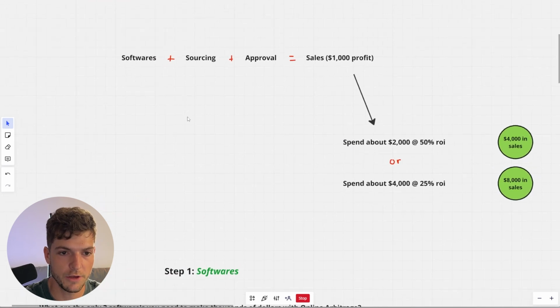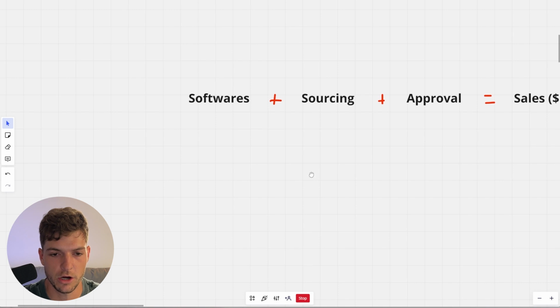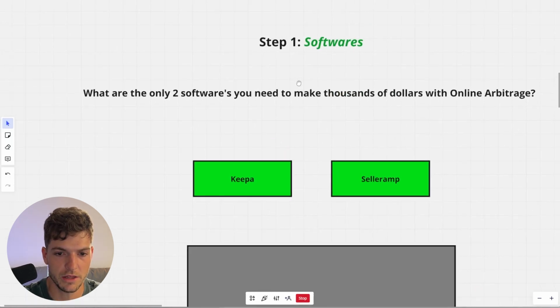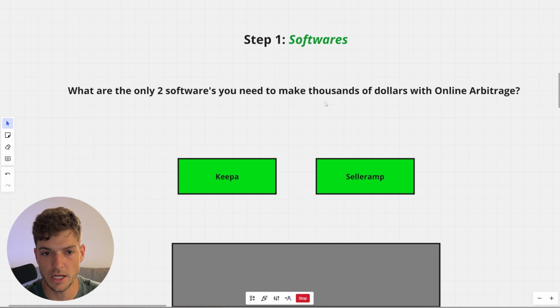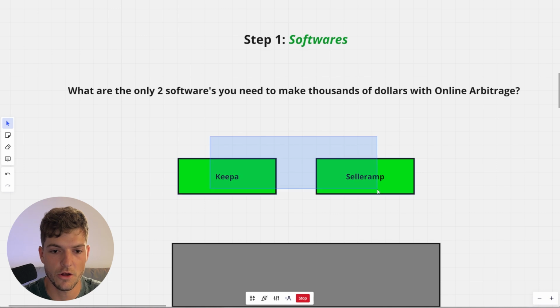So the first thing we have to go over is the softwares that we're going to need, and it's very straightforward with online arbitrage on Amazon. For me, I use a couple of softwares nowadays, but all you need to find products, analyze products, and go through the whole process of getting your first $1,000 is 2 softwares. Okay, you don't need anything else. You need Keepa and Selleramp. That's it. I use 2D Workflow. I use SmartScale. I use Sellerboard. Aura. I have other tools I use now, but to make your first $1,000, you absolutely do not need any of these. I didn't have any of these other than these 2.